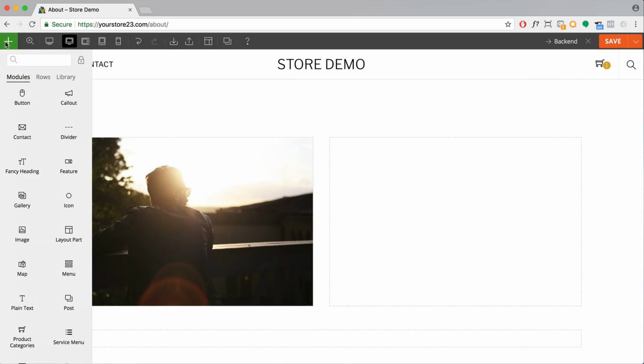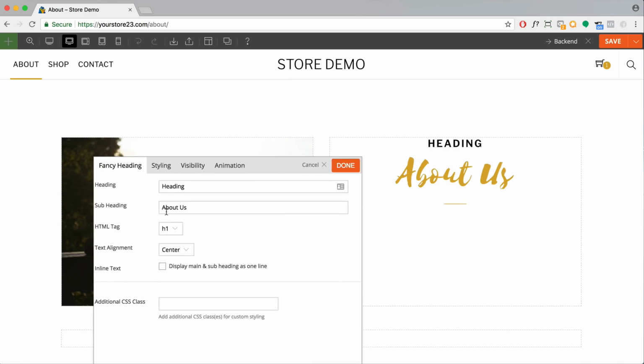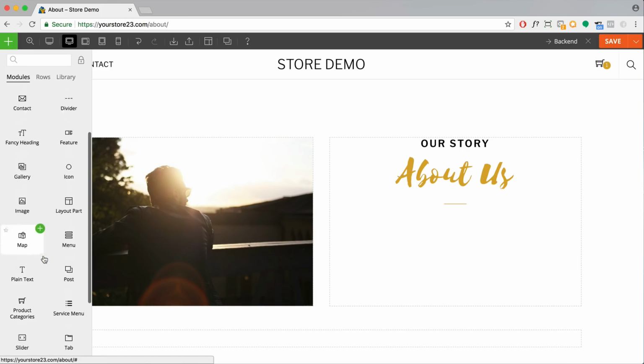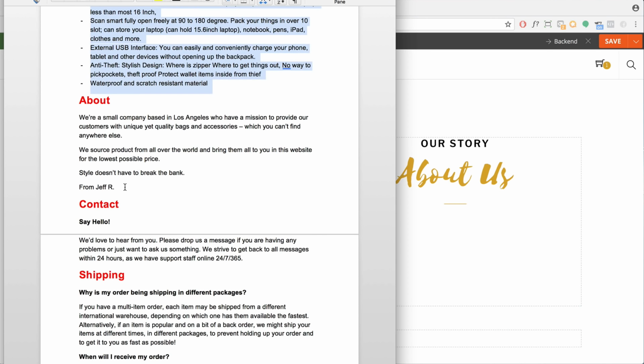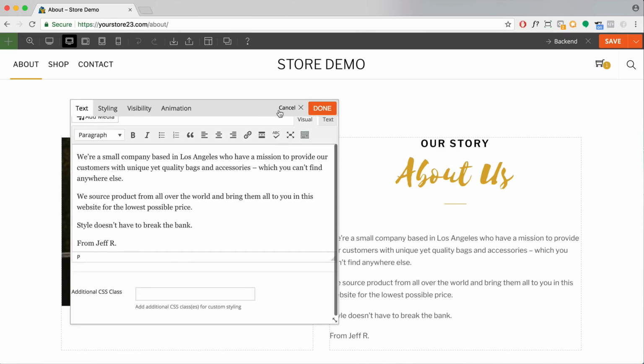Right, the next thing we're going to do is we're going to drop in a fancy heading. So we're going to do maybe about us, as you can see, and then we say maybe our story. Click on done. Now the next thing we're going to add in is a text module. So let's drop in a text module there. And I've already written some text, so I'm going to copy that straight from my Word document and then just paste that in. Okay, so that's really, really simple to do.